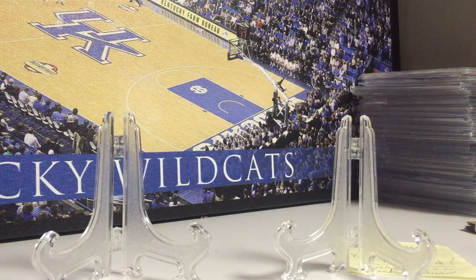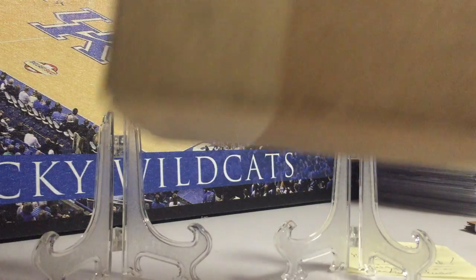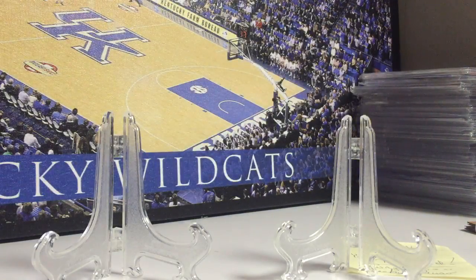My PSA order has just been delivered. The brown box is here. I've already taken the cards out. I know I showed you all the results day before yesterday, but I said I would show the actual cards, just in case some of you like me haven't submitted to PSA before.